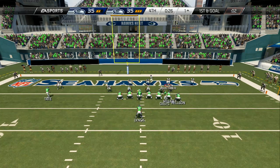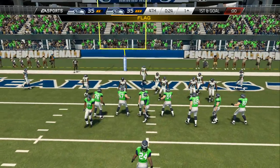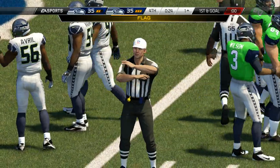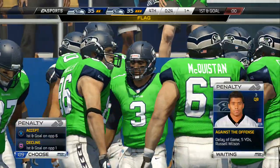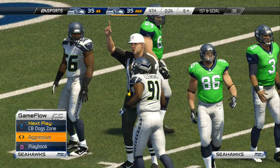The Seahawks have saved all three of their timeouts for here in the fourth quarter. Delay of game, offense. Still first down.